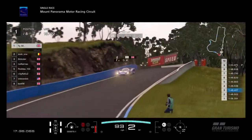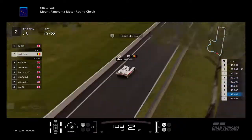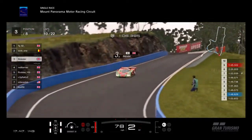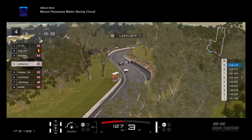So TY in the lead, the other Nissan at the front of the field. Front of the field for TY, and then it's Seat 1 in 2nd place with Bidster hot on his heels in 3rd. So it looks like TY might be on for the win here. We'll have to see how he goes, but Neil is in 4th.